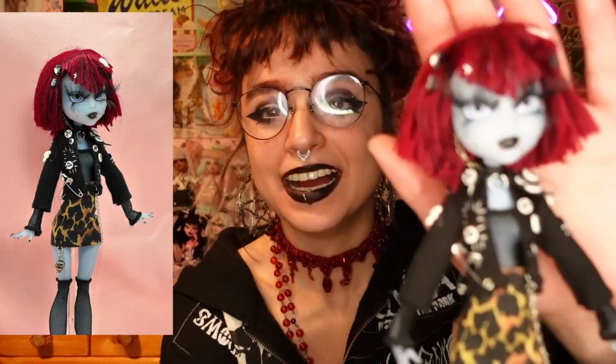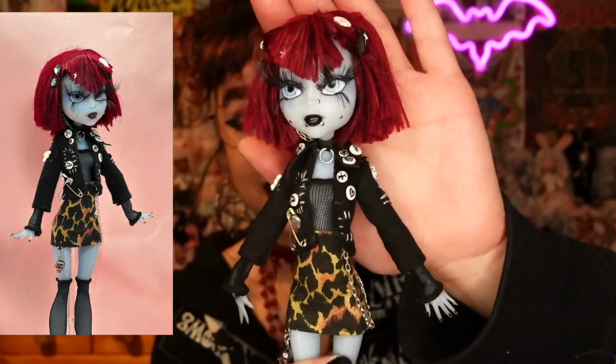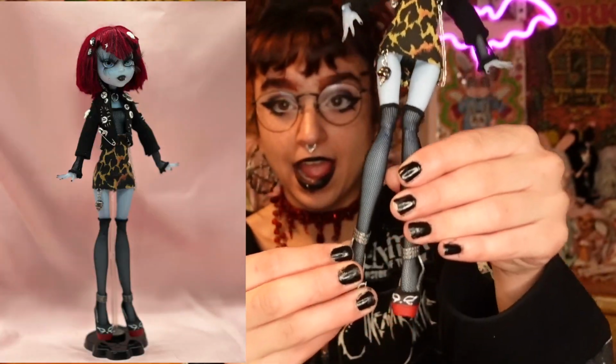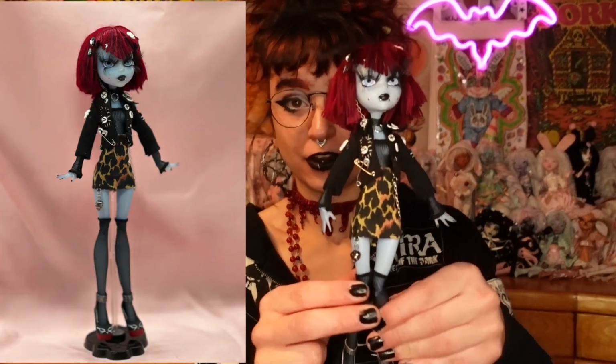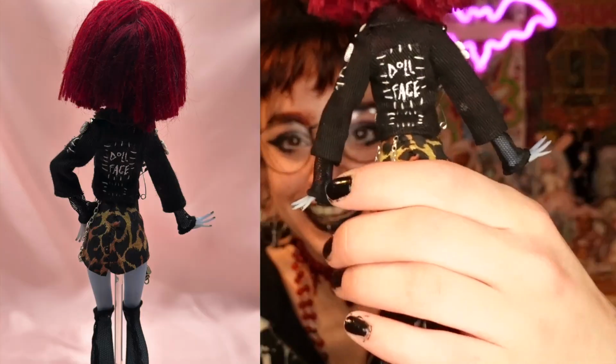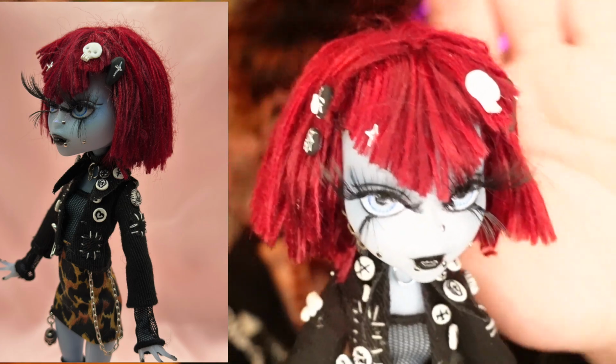Okay, this is Roxanne. I love her. Okay, so there we go. She is originally based on Kiyomi, that's the base doll of her, and she is such a little freaking cutie. I love her so much. So, oh yeah, and her little back patch. So cool. So yeah, she's got this cute red hair and a couple little hair clips in there. So she's got a little coffin and a skull.